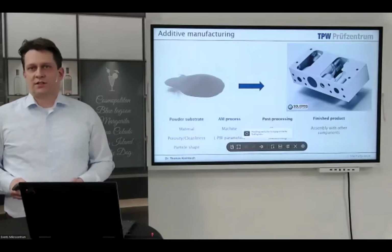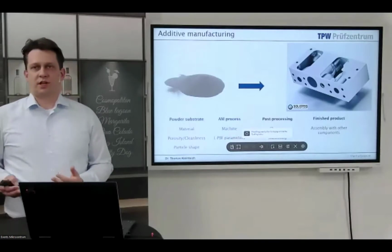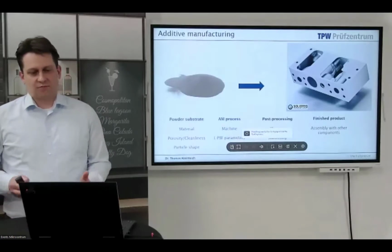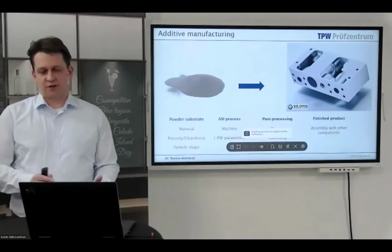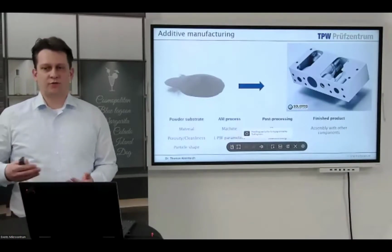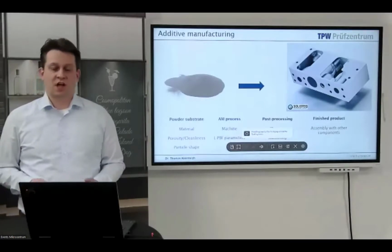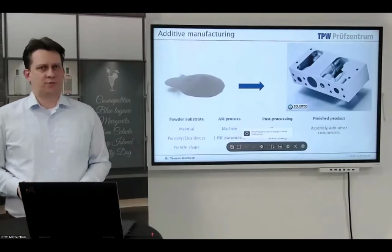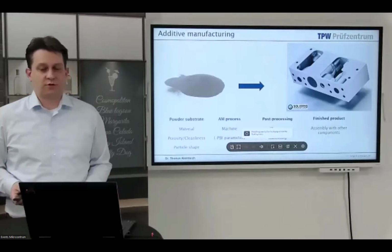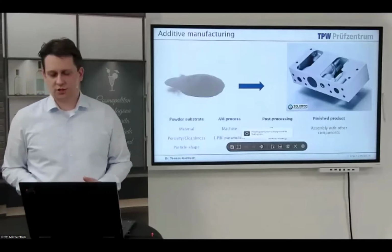In many cases, the sample will be post-processed, so what you get out of the printer won't be the finished product, but a pre-step to the finished product. So you have to think about cleaning the part, removing support structures, removing powder remains, machining, heat processing, and so on. And then in the end, if you have the finished product, often it doesn't stand by itself. It has to be assembled with other components to build a larger structure.